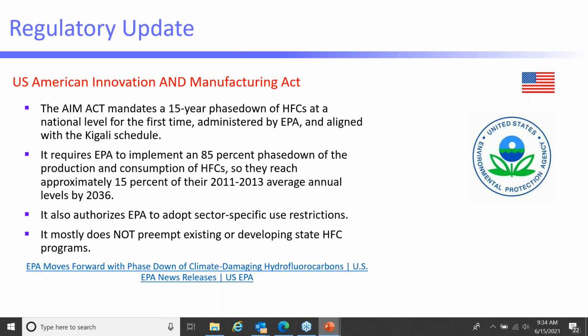Now, if we go back to the EPA, and to the federal level in the USA, finally we have the AIM Act, which is the American Innovation and Manufacturing Act, which came from the Senate last year in 2020 and came into effect also this year. Under that act, which is a law, the EPA is now mandated to carry out a 15-year phase down of HFC at national level. And this is happening for the first time. This has to be administered by the EPA, and it is also aligned with the Kigali schedule.